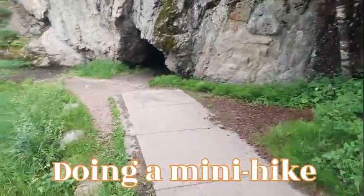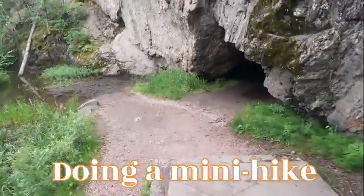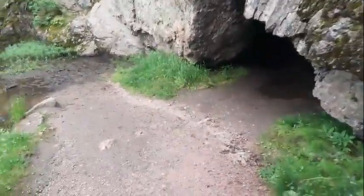This one here goes into a cave. I think it's called Hole in the Wall, something like that. Interesting.